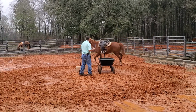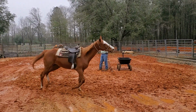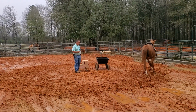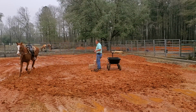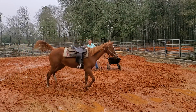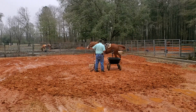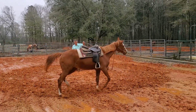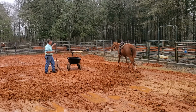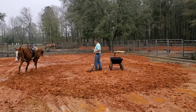My main objective today with this lesson is to work on muscle building, but muscle building working towards riding her. There could be several reasons for that tail swishing. Could be a fly bothering her. Kind of doubt it, but it could be. Don't think that saddle is hurting her in any kind of way. It's really not even on her all that tight. So it shouldn't be putting enough pressure on her to hurt her.